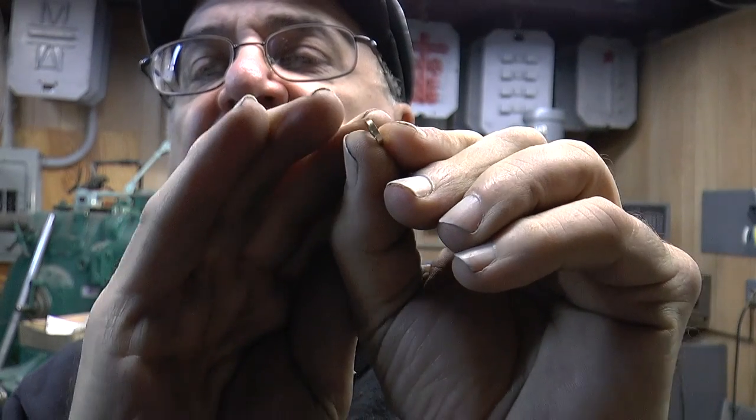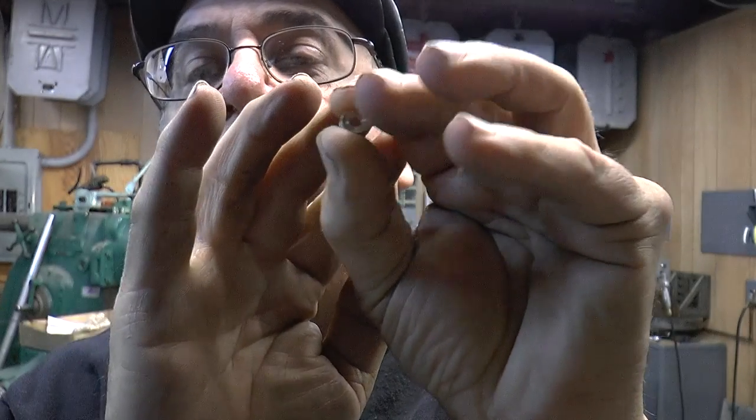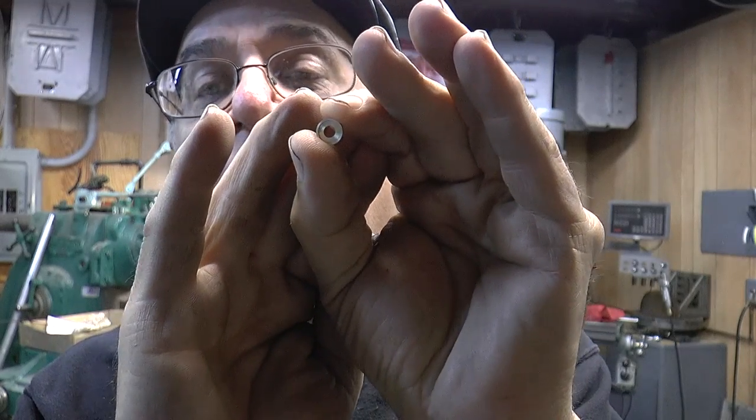The washer is 56 thousandths thick, and it's got a 0.157 hole, and that thing is pretty accurate. I did 400 of them, all exactly the same.